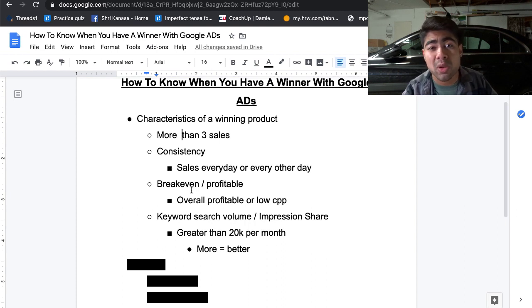Remember, when it comes to Google Ads or just Shopify in general, you're trying to earn more and more profits. You're not just trying to get more and more sales. So if you try to scale a specific product, or if you think a product which is not profitable is a winner, that's going to lead you to make some wrong decisions with that specific product, and it could actually cause you to lose a lot of money.